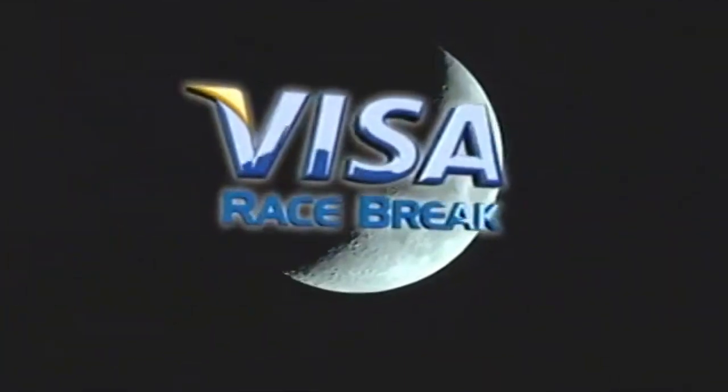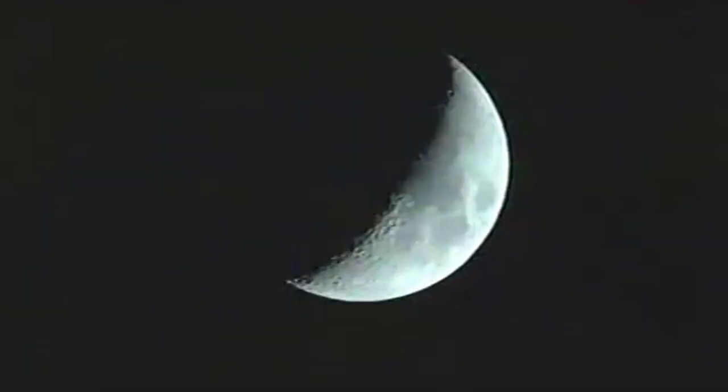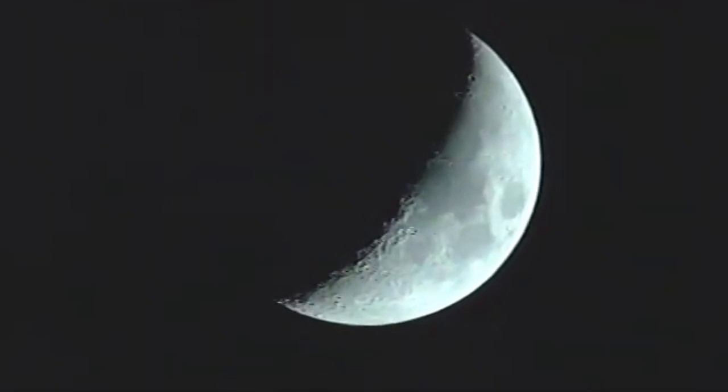Welcome back to Daytona. Time for a Visa race break. 69 laps to go under caution. Top 6 cars, all Chevrolets. Dale Earnhardt Jr. leading the way. Tony Stewart has led the most laps, defending champ in this race, leading 49 laps so far.